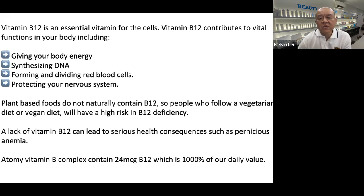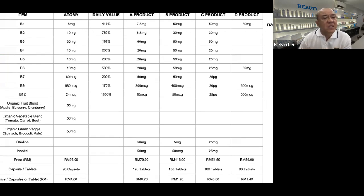Okay, the next one. This is my summary of my survey comparing a few products in the market. Okay, let me show you. Okay, items B1 to B12. This is Atomy. This is all sufficient. You see how many times percent is sufficient, and the formula is a very good formula, which has fruit blend, vegetable blend, green veggie, right?